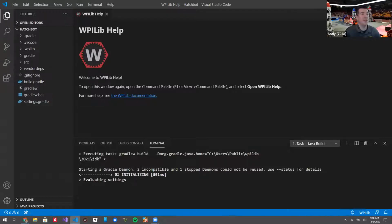This is a good place to watch if you're having any kind of problems, and you can scroll it up and down. Sometimes you'll get an error message and it'll be scrolled off, so you have to scroll back up. We also sometimes get little pop-up notifications in the bottom right. There aren't any right now, but it'll tell us things that we need to pay attention to. So it's a good idea to look down there as well if you're having any problems. I think it's almost done building.